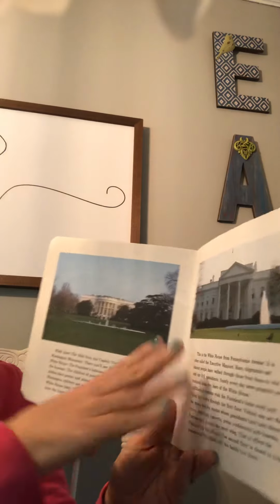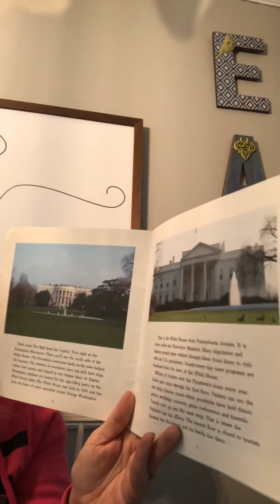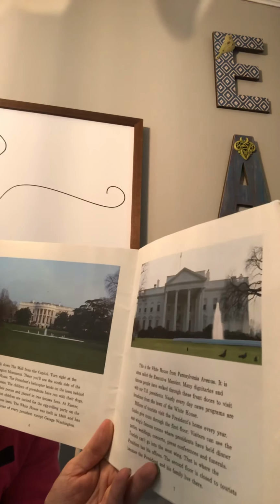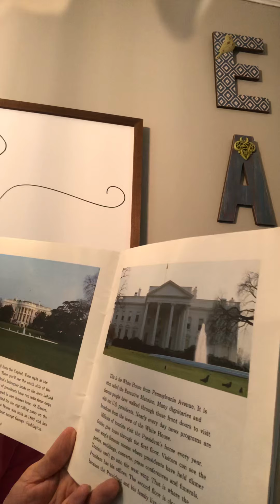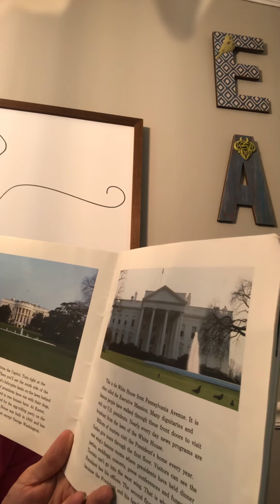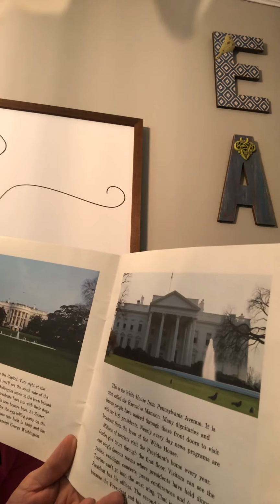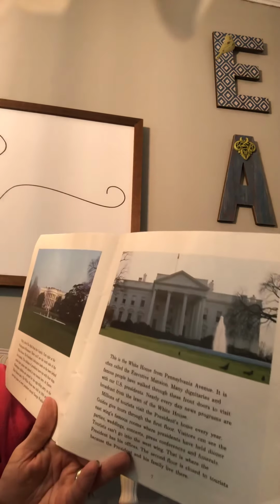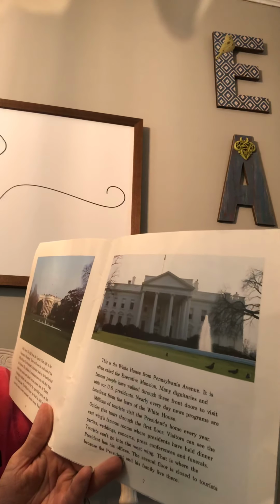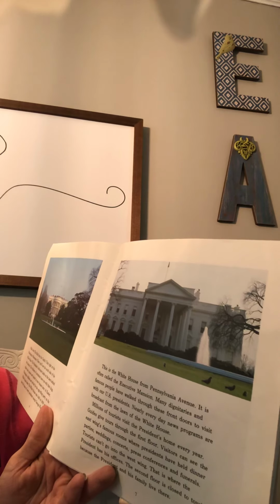This is the White House from Pennsylvania Avenue. It is often called the Executive Mansion. Many dignitaries and famous people have walked through these front doors to visit with our U.S. presidents. Nearly every day, news programs are broadcast from the lawn of the White House. Millions of tourists visit the president's home every year. Guides give tours through the first floor.